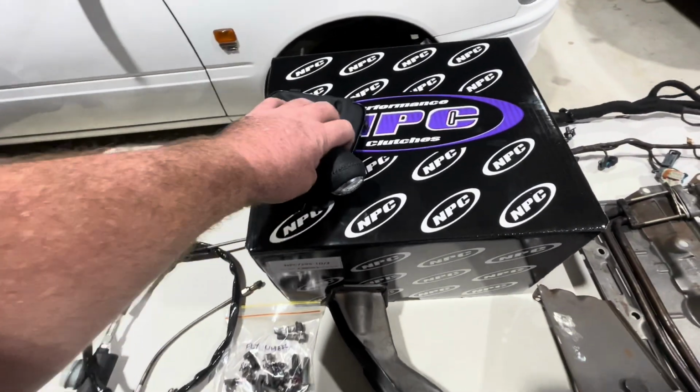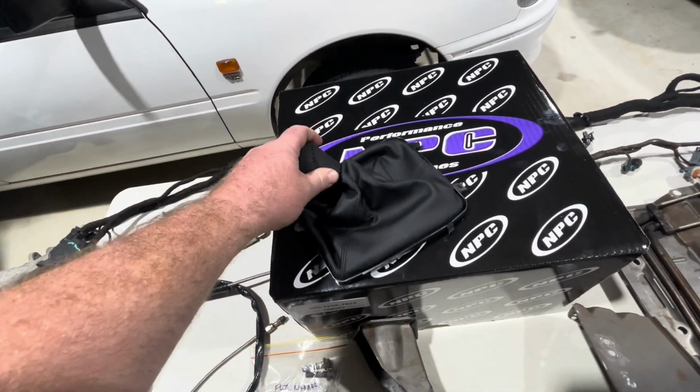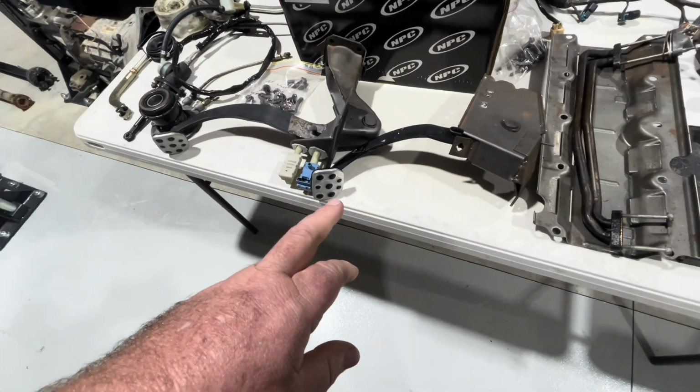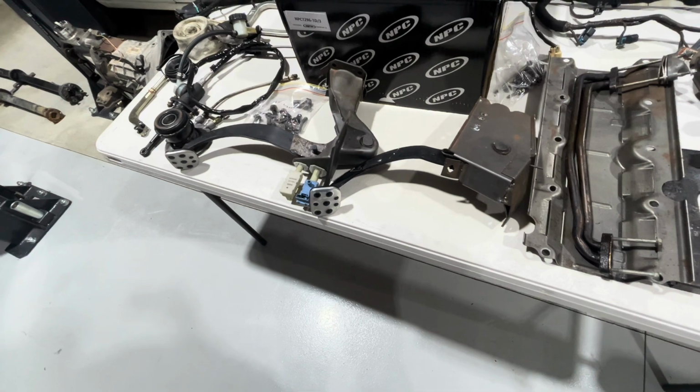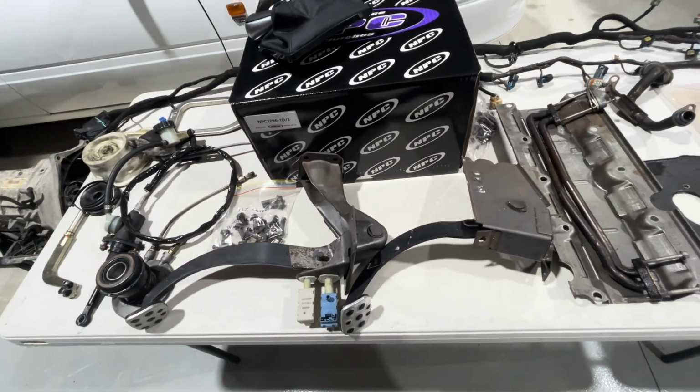I did manage to get a new gear knob for it, which is a little bit Chinesey, but it's going to look better than the worn out one that I had. Obviously the manual pedals, clutch and brake out of the tonner, which have the SS pedals already on it, so that's all good. We'll get all that in there.